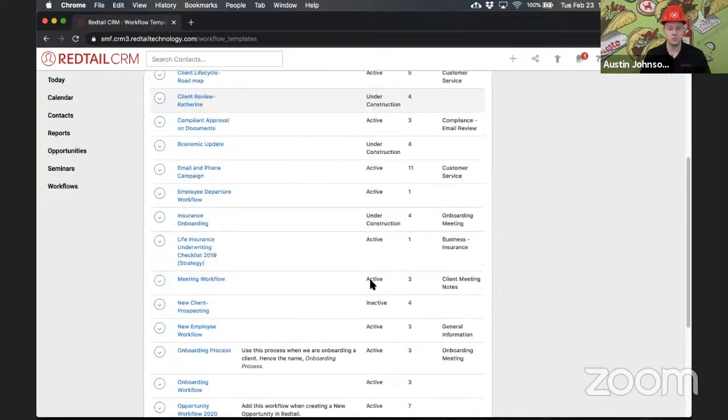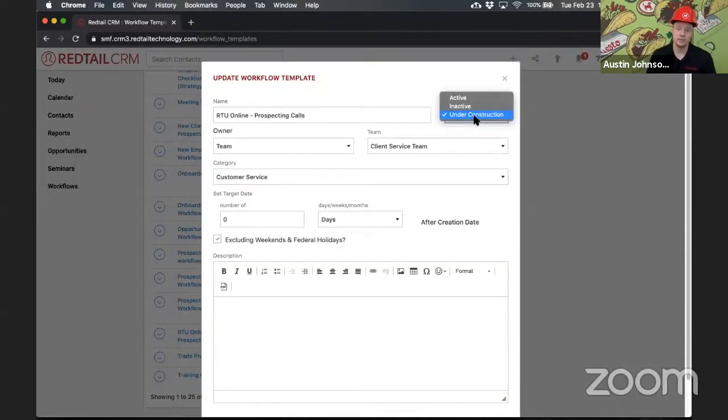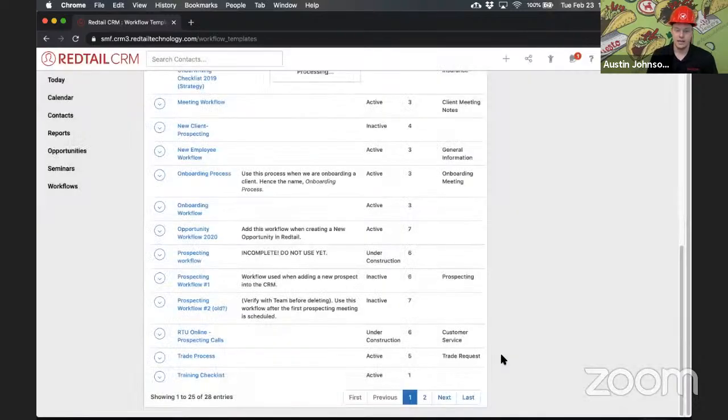And if you remember when Curtis was building out the workflow template, we had it set to under construction, but now we're done with the construction. The workflow is built. And so what we need to do is put it into the active status. So that way we can actually make it appear when we select our templates. So there we go. We're going to change it to active. Go ahead and scroll to the bottom and save the changes. All right, now we're ready to go ahead and start the workflow.